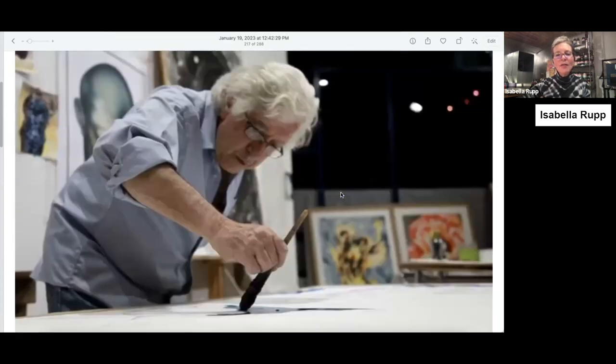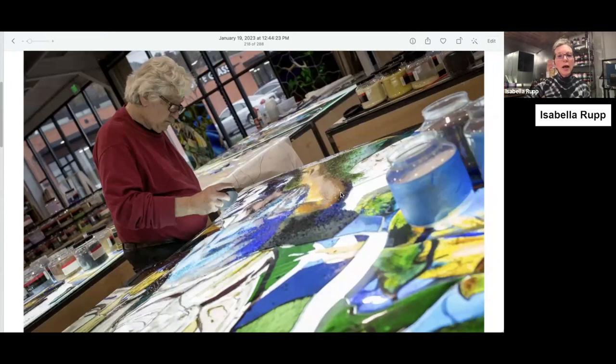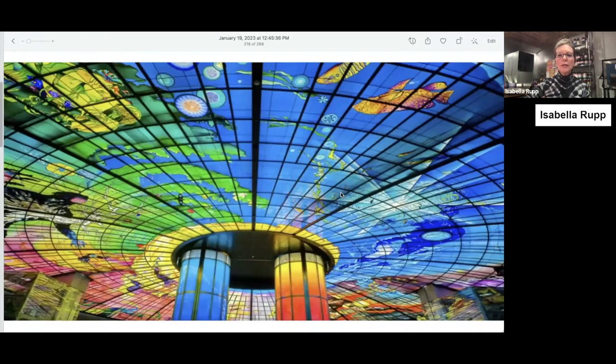And then the beauty of COVID is it introduced Zoom. So Narcissus Quagliata, who is a glass master, is like what Beethoven is to classical music. He is to kiln forming and fusing. He is a painter of watercolor and a painter of glass. And he decided that he was going to start giving Zoom classes.